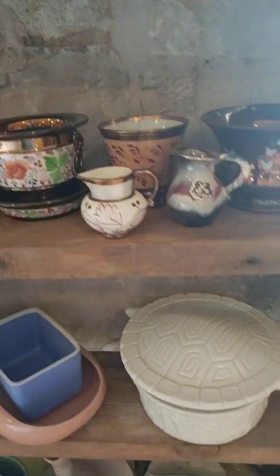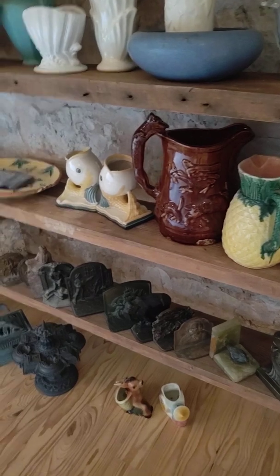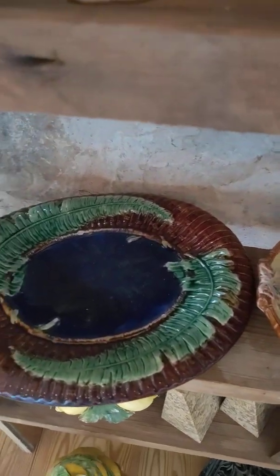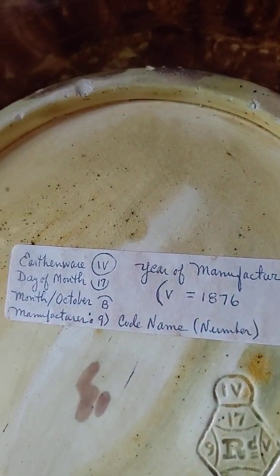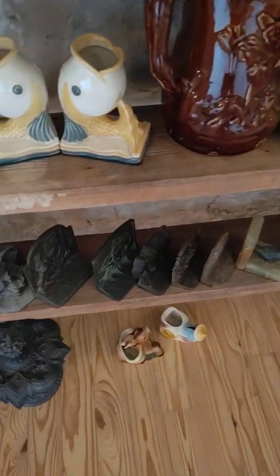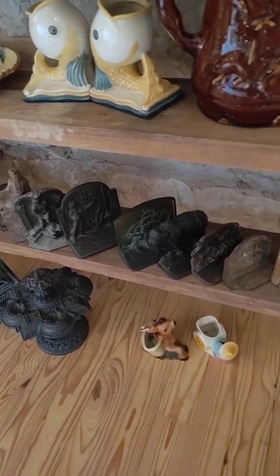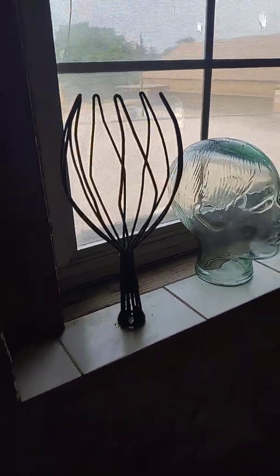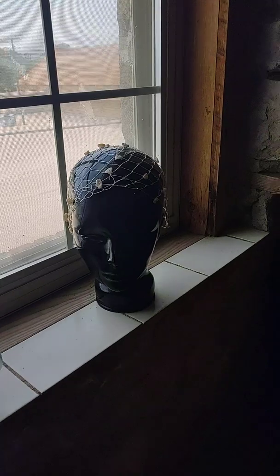That's lusterware. Those are Abington. And these Majolica. And the Majolica is older pieces. They have the older marks. This one actually, she identified it. Gorgeous pieces. And then all those old bookends, cast iron bookends. We have some hat. This is an antique hat holder. You can see there's so much light behind it. And then the glass heads for hats.